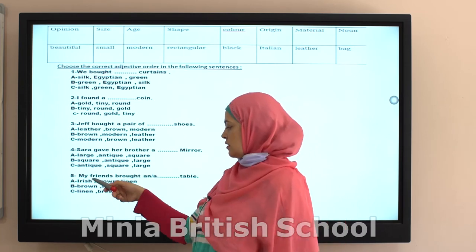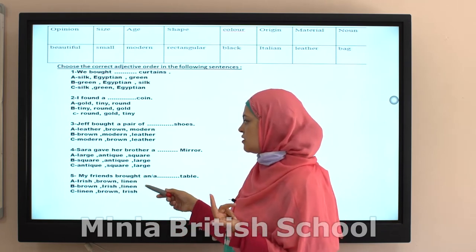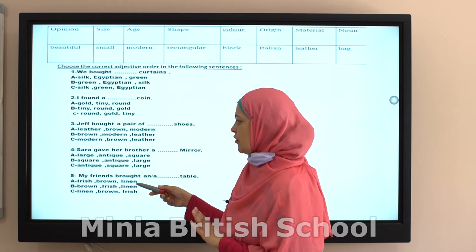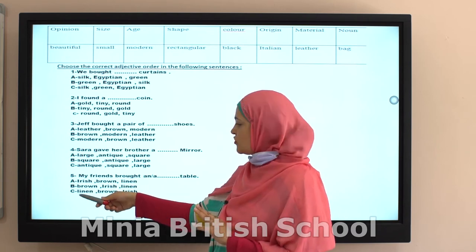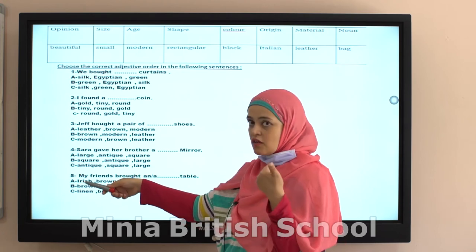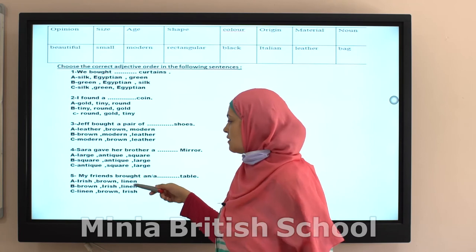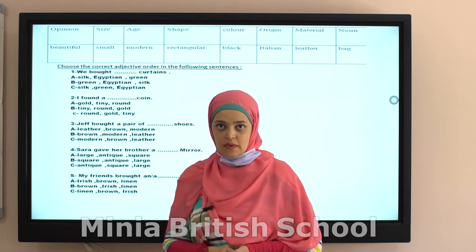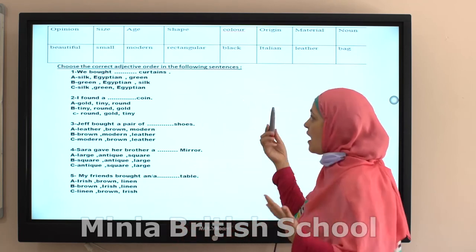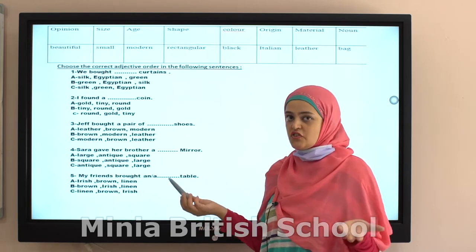Okay, let's see number two. Color and then origin and the material. This is much better, because here he started with the material and then the color, and this is quite wrong. So I will see the color and then the origin, from where it comes, and then the material. Okay, so that's how I use the order of the adjectives.